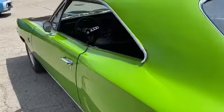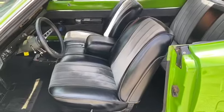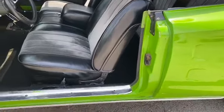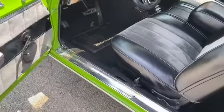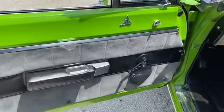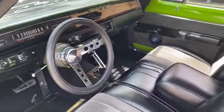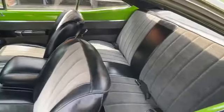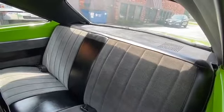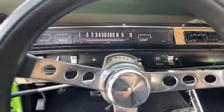I'll show you guys the interior. Split bench, reupholstered. Door jambs are nice. Door sill plates are nice. Door panels redone. Back seat with seat belts. Tight headliner. Car is showing 57,254 miles.